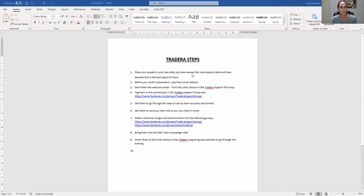Okay, so it's from the moment somebody joins up, placing them in the tree. I'm going to tag in here a training on how to do that, all right? Then when we place them on the tree, we want to make sure we grab their email address. I'm going to send them the welcome email, which is found in the unit section of the Tradera. Then we want to tag people in the pinned post in the support group as well. In here we want to take people through the steps to set up their accounts and funnels. You want to get them to do it, okay.